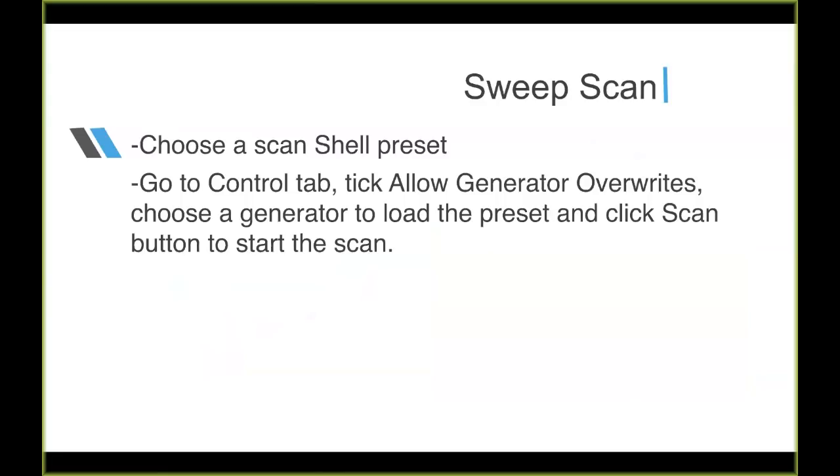To perform a sweep scan, you go through these steps. You choose a shell preset for the scan. Go to the Control tab, click on Allow Generator Overrides, click on a generator, and then you press the Scan button.